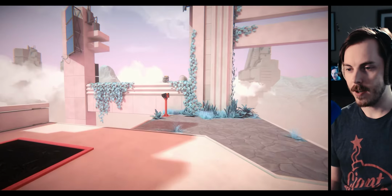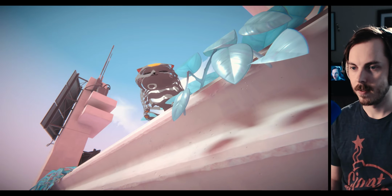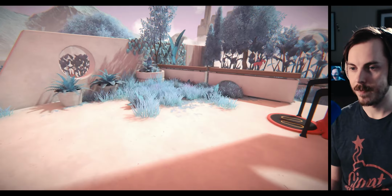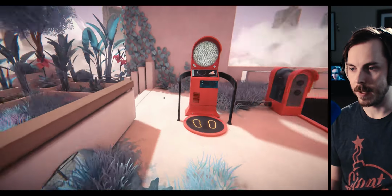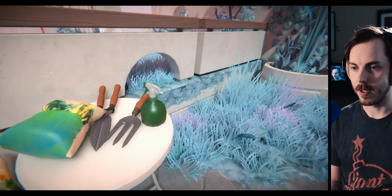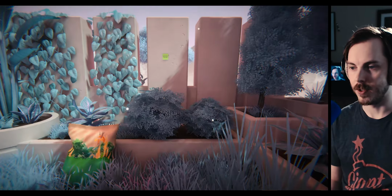Okay. I've not noticed any collectibles. I know last time they had the collectible ducks. I wonder if they will have more ducks or a similar but different collectible for this zone.